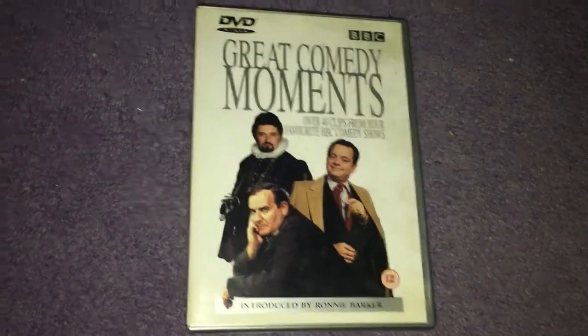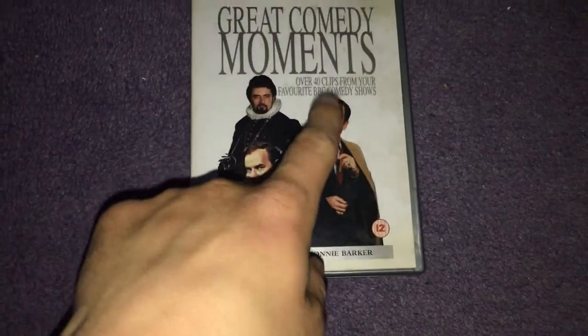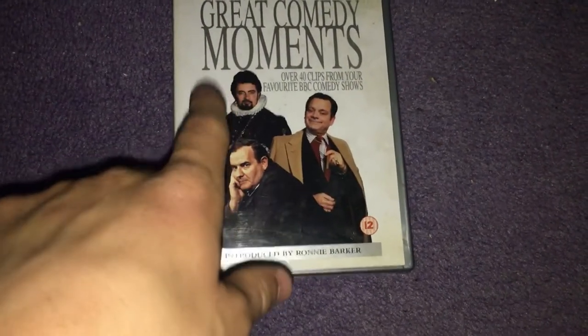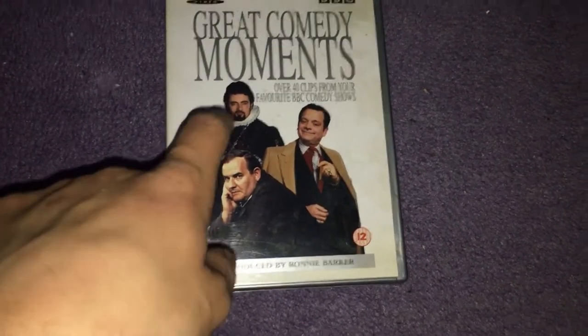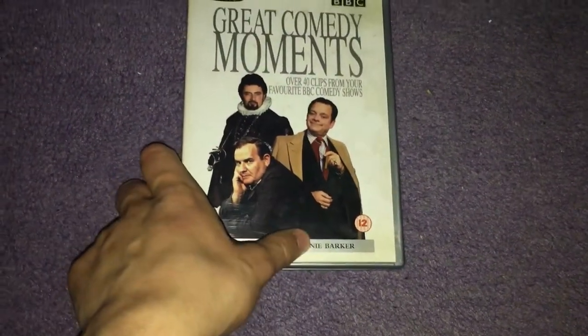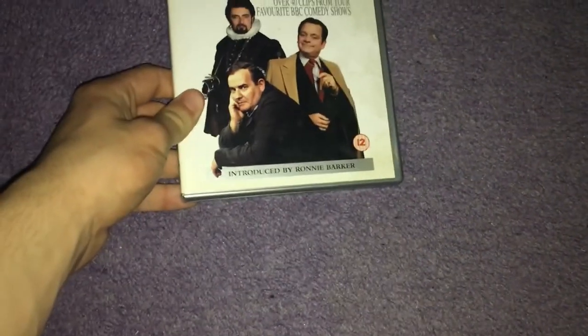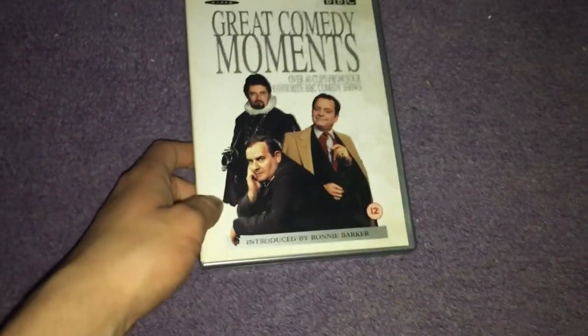But yeah, so anyway, on the front here we have Ronnie Barker, Del Boy, as played by the good old David Jason, and Captain Blackadder, played by the good old Rowan Atkinson. Yeah, I love Ronnie Barker as well. He's a really funny actor as well. In fact, all three of them are just as funny. And yeah. Introduced by Ronnie Barker. Yeah, there he is on that.